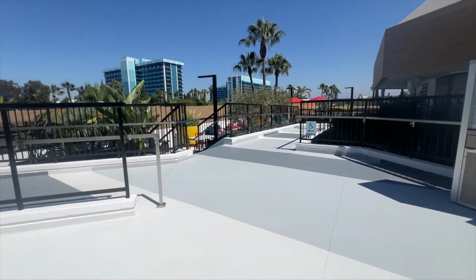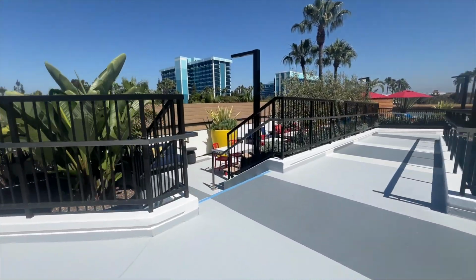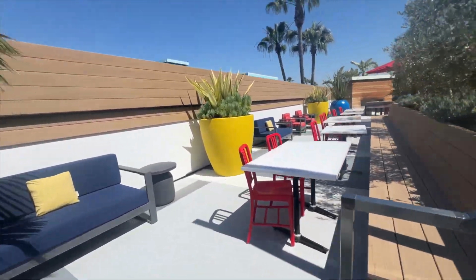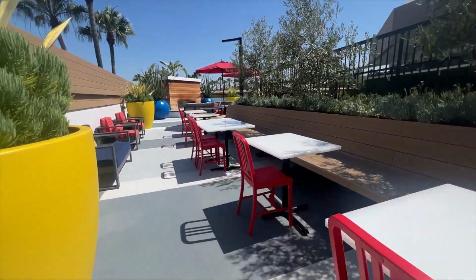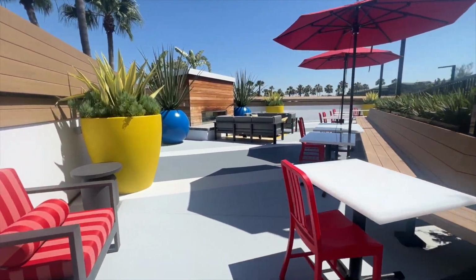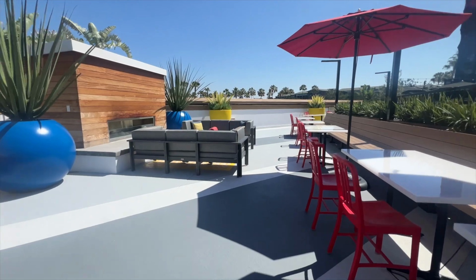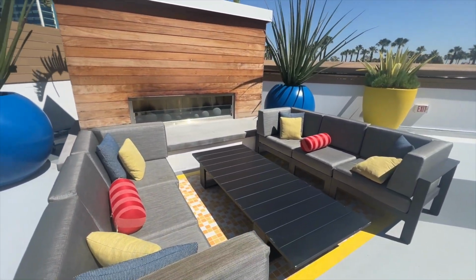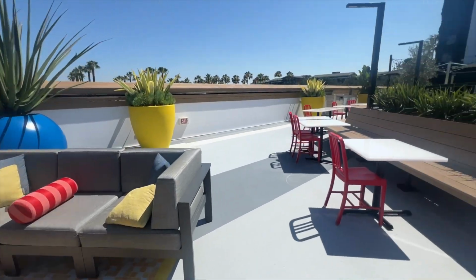I'm going to take you to the area that is behind Small Bites, which also provides a lot of seating. So if you wanted to come up here and grab a quick service breakfast, lunch, or dinner, you will definitely find a place to sit, even if it's behind the bar. There's also a fireplace located back here, which was pretty popular in the evening when we came back up here to watch fireworks.